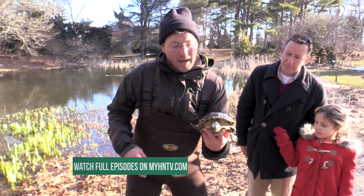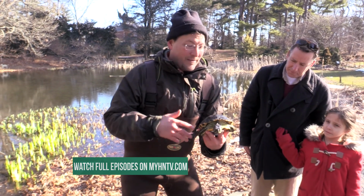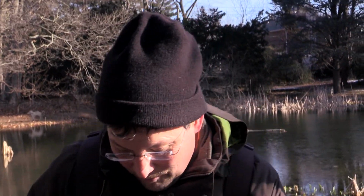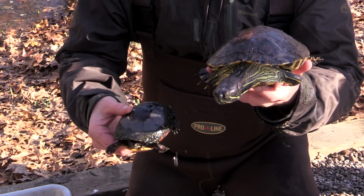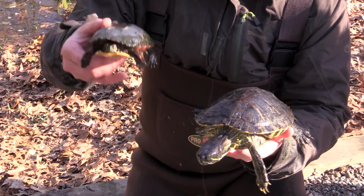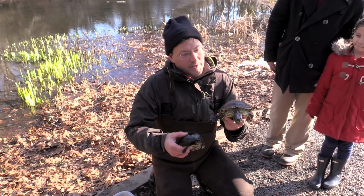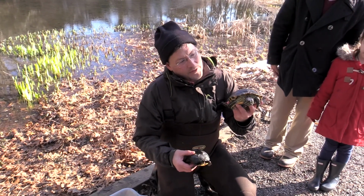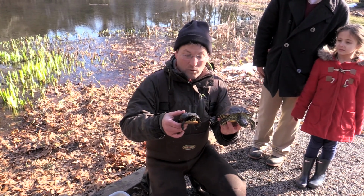But what's happening is that these turtles are adapting to our environment. They're able to survive the winters, and as you can see, they grow much bigger and faster than our native turtles. So this turtle's going to be able to outcompete our native turtle, and so we're seeing a decline of our painteds with an increase of our red ear sliders. So that's having a real impact on our local environment around here.